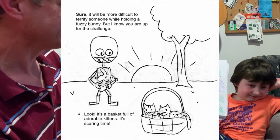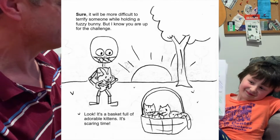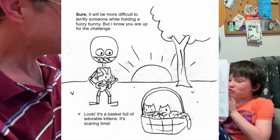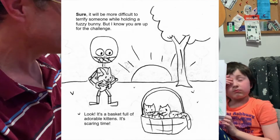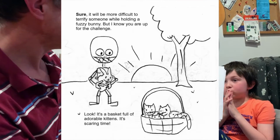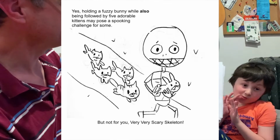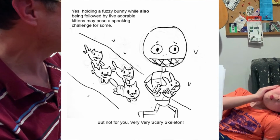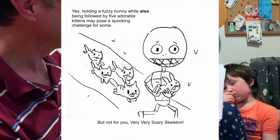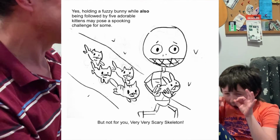Sure, it will be more difficult to terrify someone while holding a fuzzy bunny, but I know you are up for the challenge. Look, it's a basket full of adorable kittens. It's scaring time. Boo! Yes, holding a fuzzy bunny while also being followed by five adorable kittens may pose a spooking challenge for some, but not for you, very, very scary skeleton.